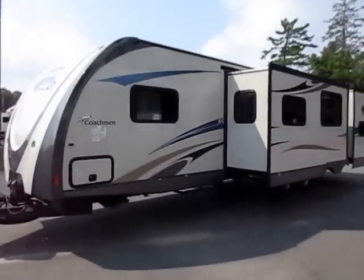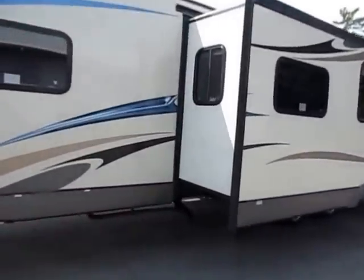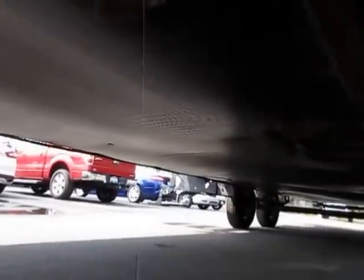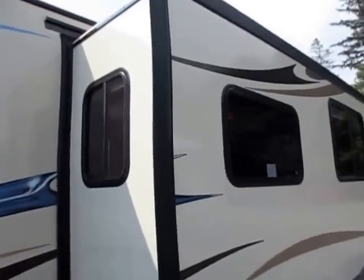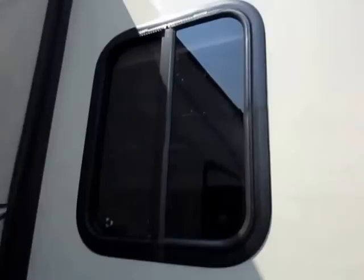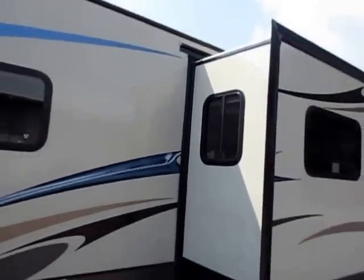Exterior's clean, inside is clean. They didn't own it long enough to do anything nasty to it. Fully enclosed underbelly down here. So this is a good spring, summer, fall extended season camper. You may dip further into spring, further into fall as a result. You'll notice all your windows do open, including the ones here on the sides of the slide out for cross breeze. That is a fantastic feature.